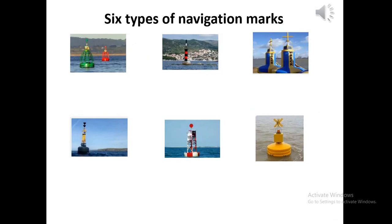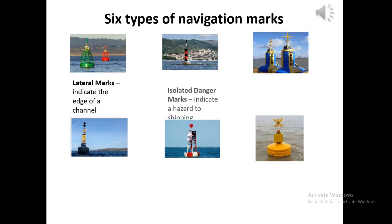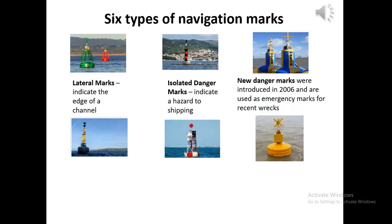6 types of navigation marks. Lateral marks indicate the edge of a channel. Isolated danger marks indicate a hazard to shipping. New danger marks were introduced in 2006 and are used as emergency marks for recent wrecks.